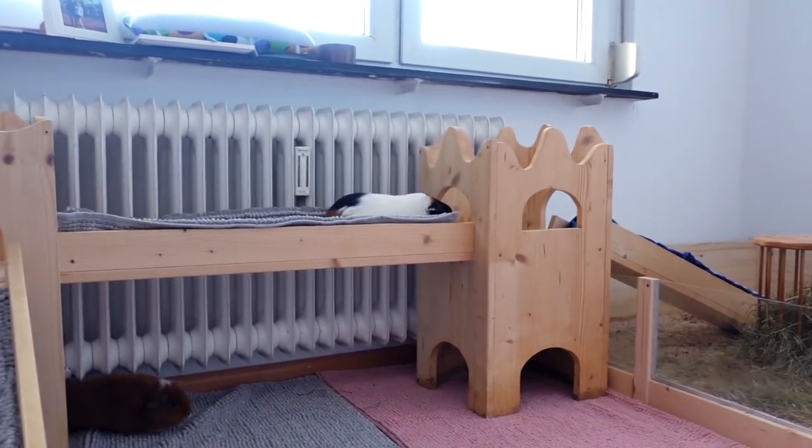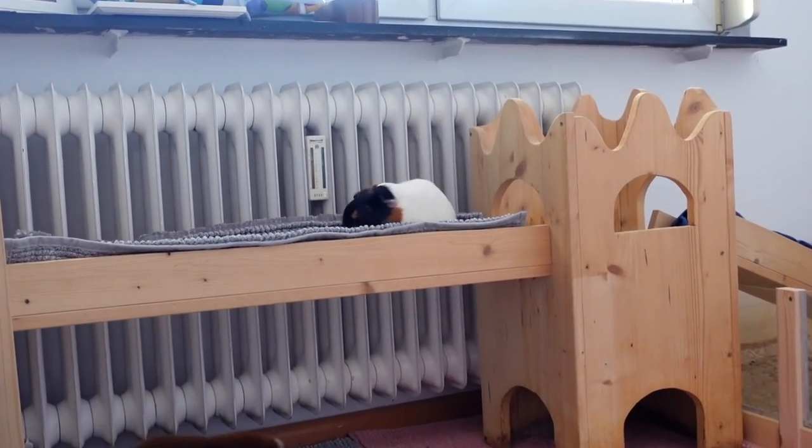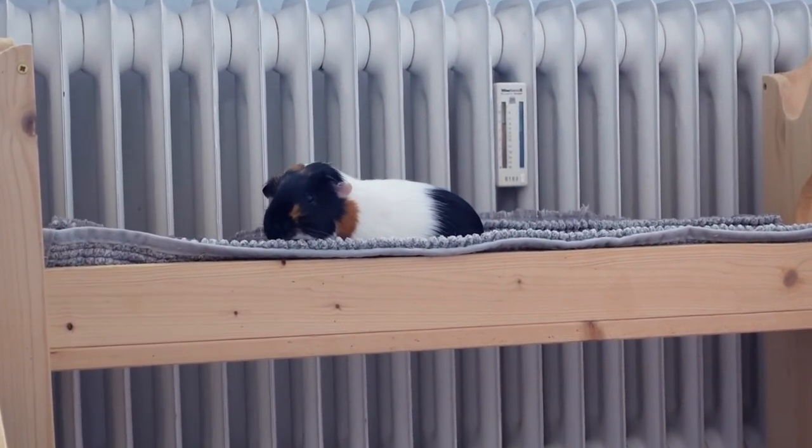Nugget's taking back the castle! Nugget, the original castle queen!